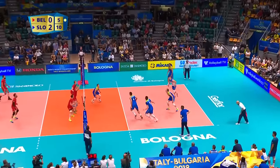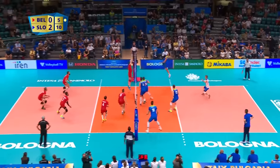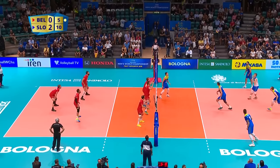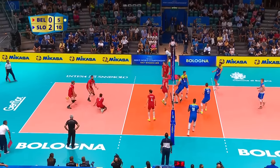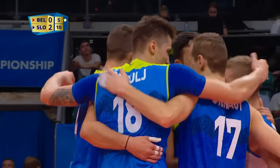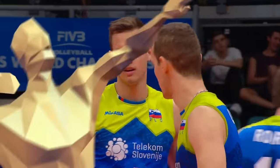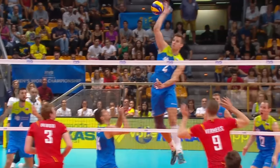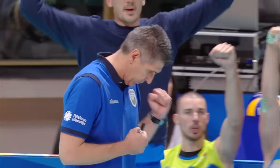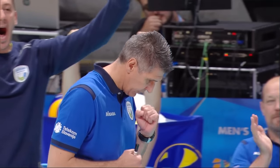However, Belgium sticking to their serve routines. Oh, that one didn't hit the big screen. That one, though, hits the floor. Kozmernik puts it down. It's a free hit in the middle. Vahey's nowhere to be seen until it was way, way too late.